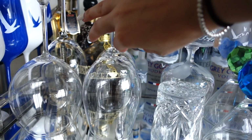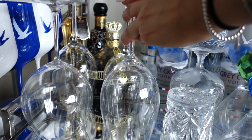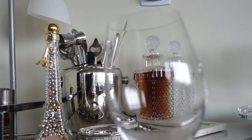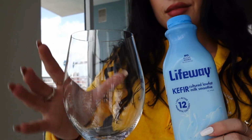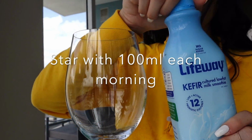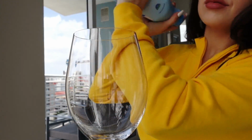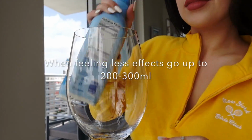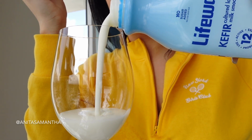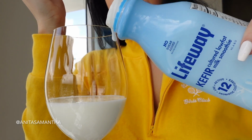Then I prepare my glass of kefir. Some people call it kefir, but my nana has always called it kefir, so that's just what I call it. So I'm going to pour about 100 milliliters. It says to start with 100 milliliters every single day, and then you can work your way up after a week to like 300 milliliters. So whatever works best for your body, you're going to notice right away.